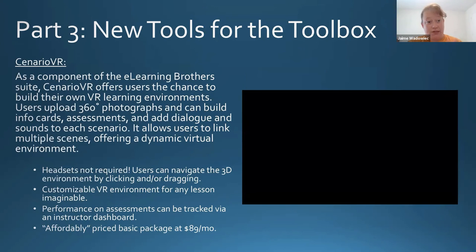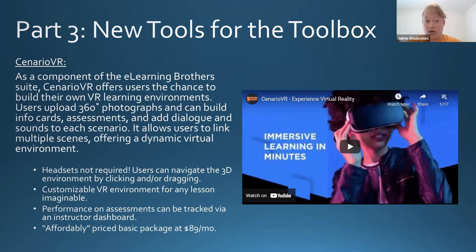What I've used is Scenario VR. Scenario VR is a component of the eLearning Brothers authoring suite, and it allows users the chance to build their own VR learning environments. What it needs is access to 360 degree photographs. So if you have a 360 degree capable camera, then you can build your own scenarios truly. Otherwise, you have to work with stock photos and stock library images that allow you to build these different scenarios.